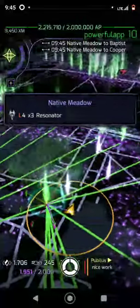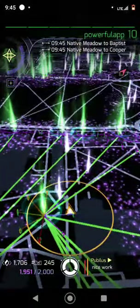Okay. Woo. Establishing portal link. Portal link established. Excellent work. There you go.